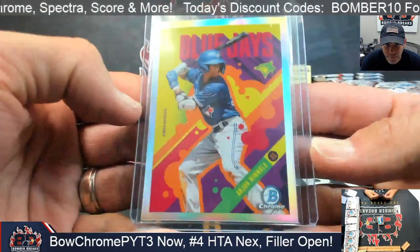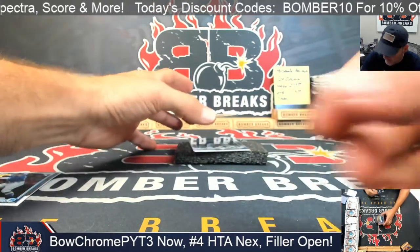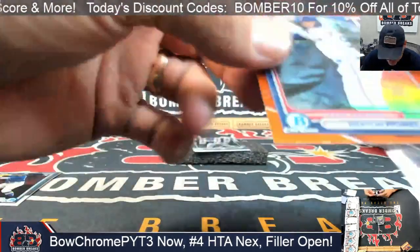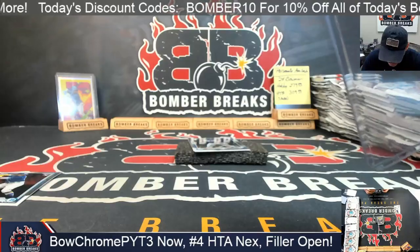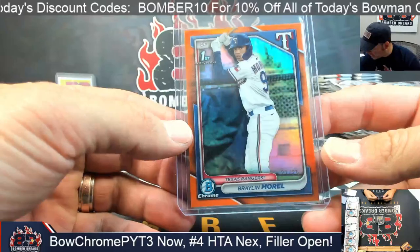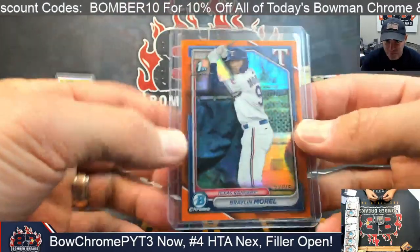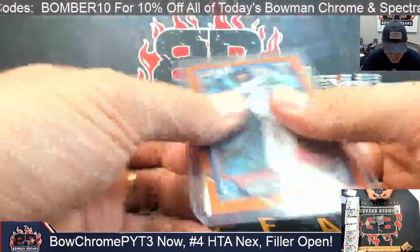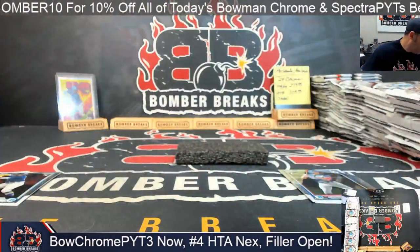That is very, very nice. And right behind it is an orange. And it's an orange refractor of Braylon Morrell for the Texas Rangers. Boom! Eric, congrats. Morrell, I think the Rangers have a couple guys. Santana and Vargas are the top of the chart guys. But that's pretty awesome. Got an orange. Dominican. First year man. All right.